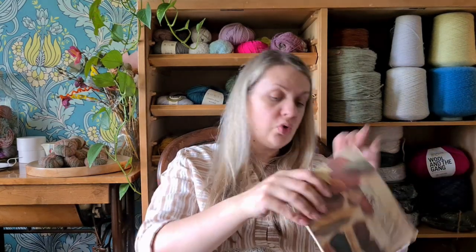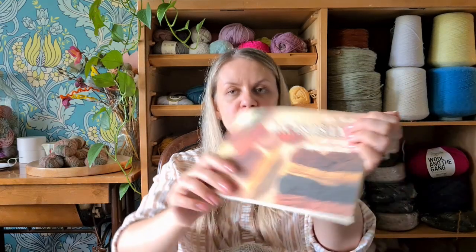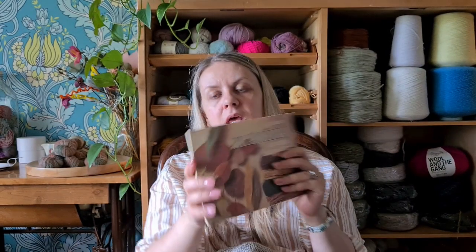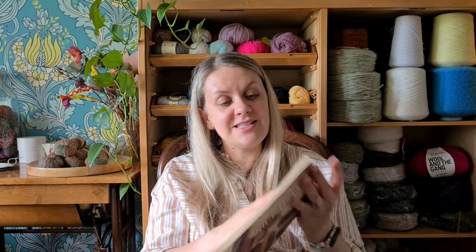Then I wanted to show you this book. This is my little treasure. It's in Latvian. It's about natural dyeing. And I was so lucky. I bought it from a thrift store when I was in Riga many years ago for 70 cents. It says here, 70 cents. So I was so happy. It's like my best find ever.